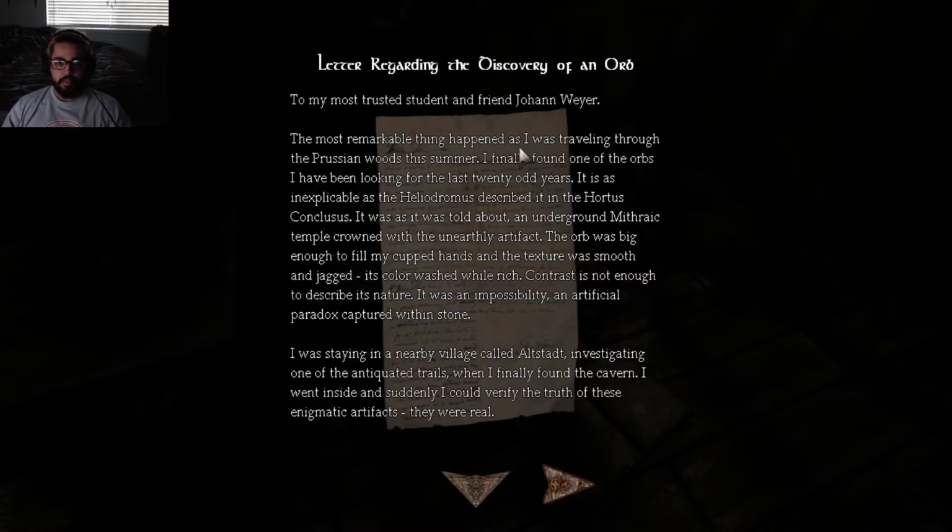The most remarkable thing that happened as I was traveling through the Peruvian woods this summer: I finally found one of the orbs I have been looking for all these last twenty odd years. It is as inexplicable as the heliodramas described in the Hortus Conclusus. The orb was big enough to fill my cupped hands, and its texture was smooth and jagged. Its color washed, yet rich in contrast. Nothing is enough to describe its nature. It was an impossible, artifactual paradox captured within stone.